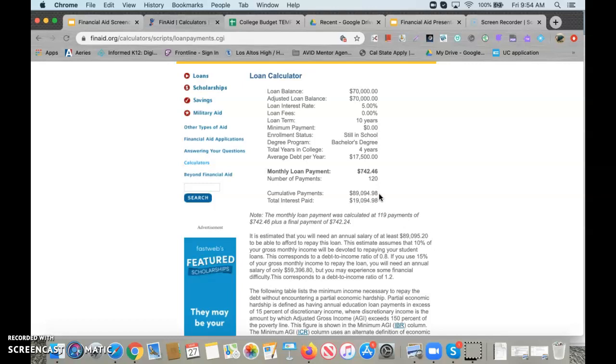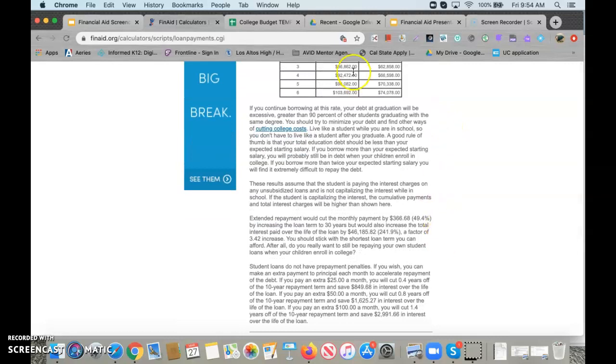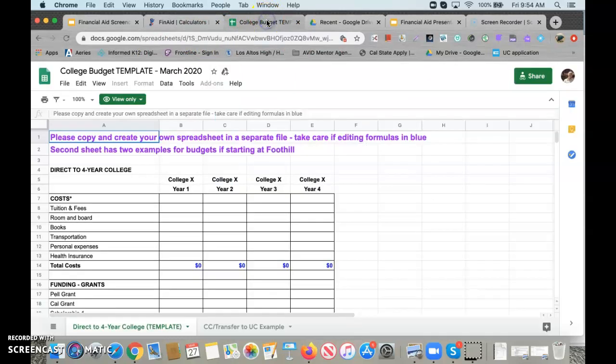So again, this is just the first step in understanding financial aid packages. Certainly, I'm sure there are going to be more questions that come up. But I did want to show you this college budget template. This is something that Dale created. Thank you, Dale. Your mentors are familiar with it.